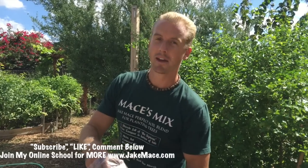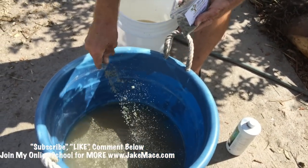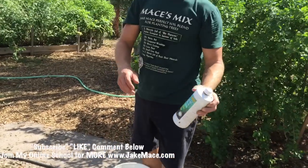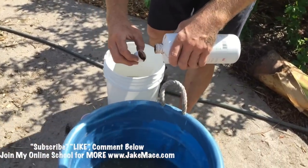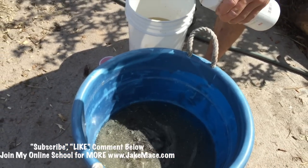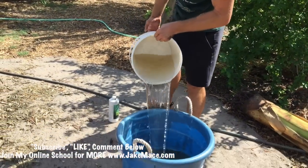I'm gonna take some of the mycorrhiza that you can get from jakemace.com and throw that inside here. Maybe just about that much, like 2 generous pinches. Then I'm gonna take some of this seaweed extract, which looks kind of like teriyaki sauce. And I'm gonna put a few capfuls of the liquid seaweed in there. Then I'm gonna dump the rest of this pond water in there to mix it up.